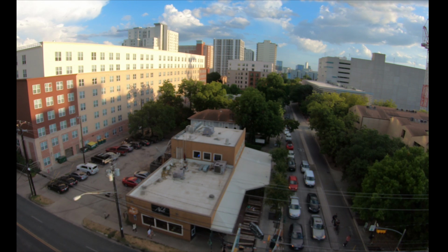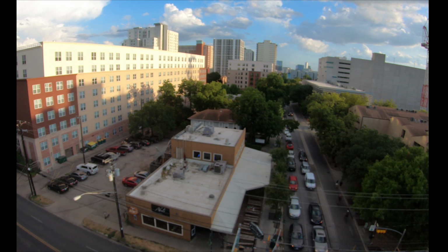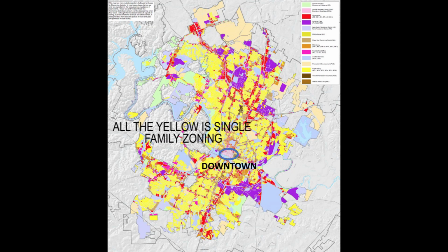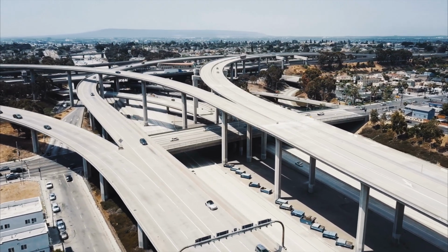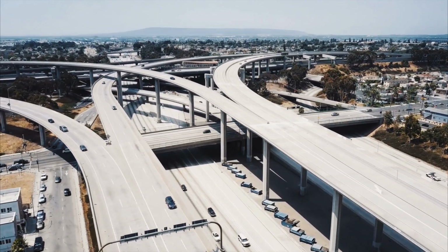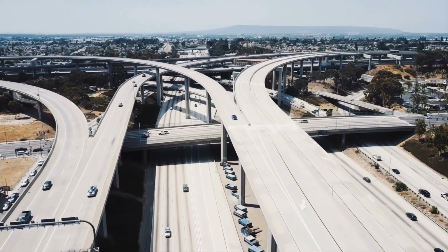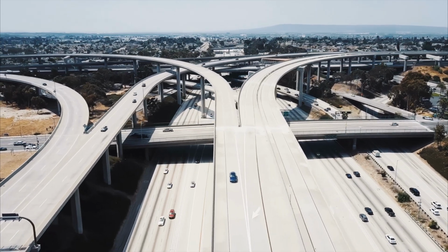But just like the apartment ban of 1984, American cities have, for the most part, outlawed apartments in their central neighborhoods. If you look at your city's zoning map, you will probably find that your downtown is surrounded by a sea of single-family zoning, and any attempt to rezone is met with fierce neighborhood opposition. This is backwards. It forces our cities to grow in ways that are not energy efficient or designed for people.